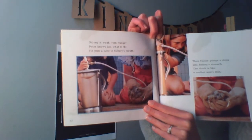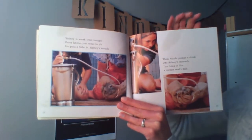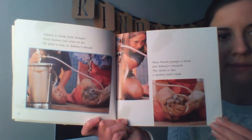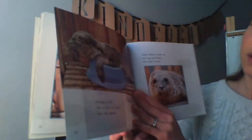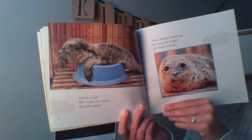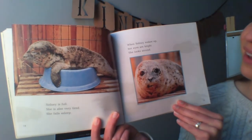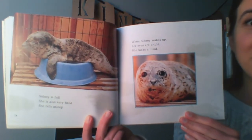He puts a tube in Sydney's mouth. Then Nicole pumps a drink into Sydney's stomach. The drink is like a mother seal's milk. Sydney is full. She is also very tired. She falls asleep. When Sydney wakes up, her eyes are bright. She looks around.